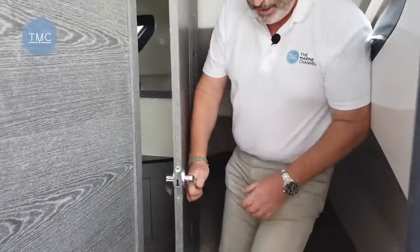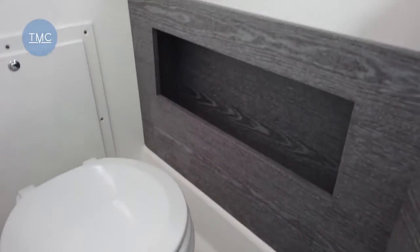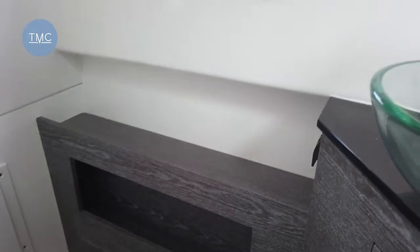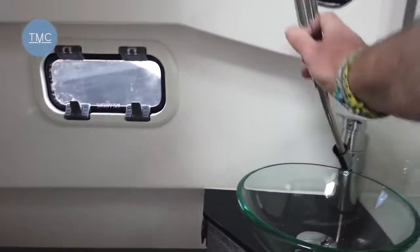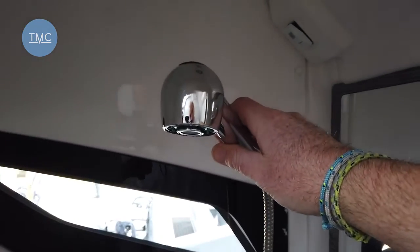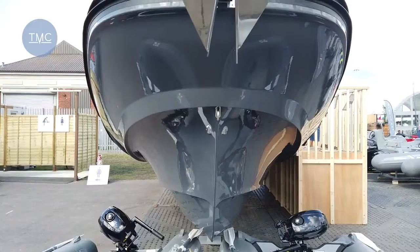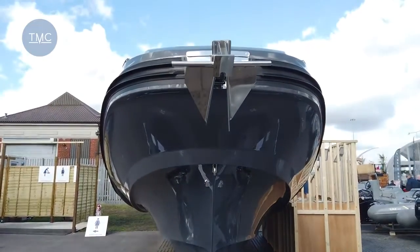What it does have though is quite a nice little self-contained heads with basin and loo down there. And also we have a pop-out shower, so you can actually hose yourself down after your swim. A useful feature, and it makes staying on board obviously a bit more bearable.